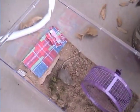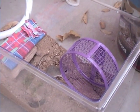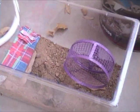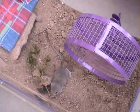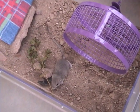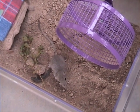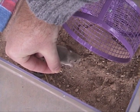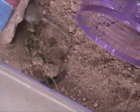And a little wheel. Hopefully he'll use it. If he doesn't, then we'll take it out. I'll put some of his pods in there for him. Here you go, cutie. Here, you want a pod?